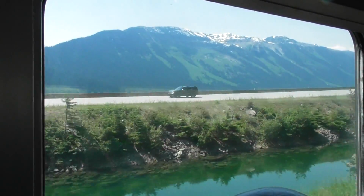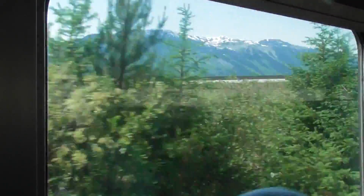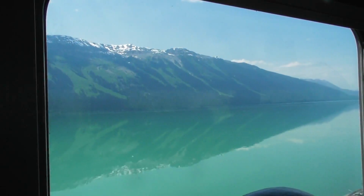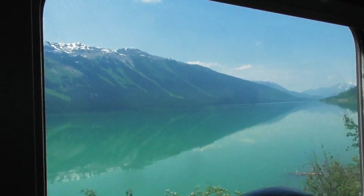That's the reason behind the color of this lake. Again, this is Moose Lake, on the left-hand side. It's also where the Fraser River starts. Fraser River is the longest river in British Columbia. It starts here, goes all the way to the Pacific Ocean, opens up at Vancouver, Pacific Ocean.